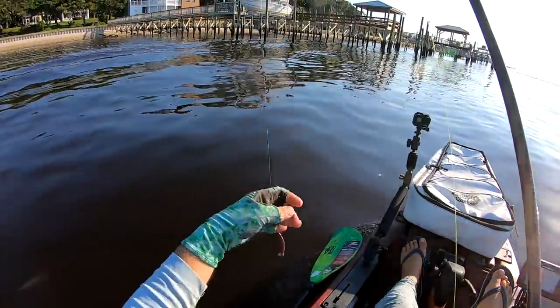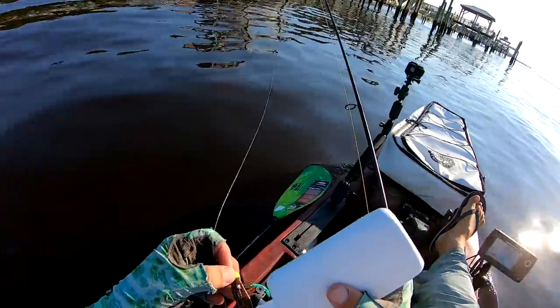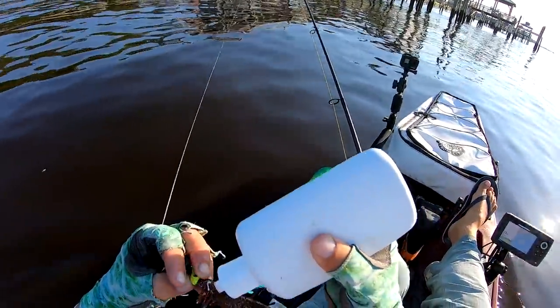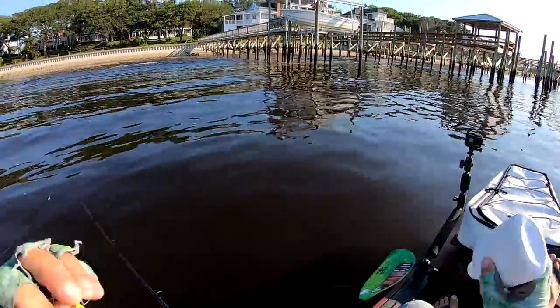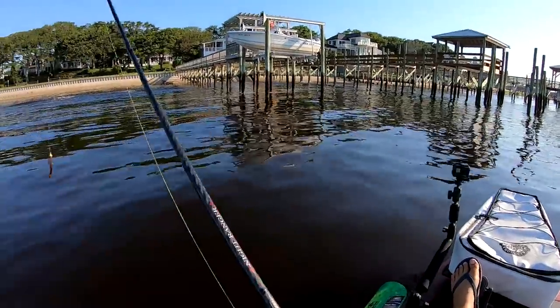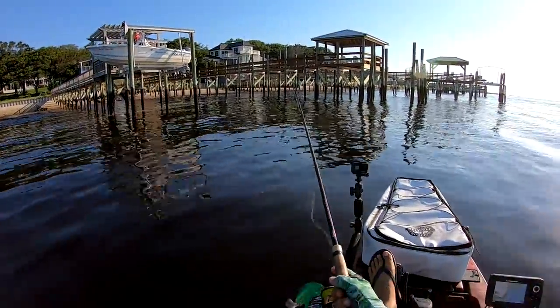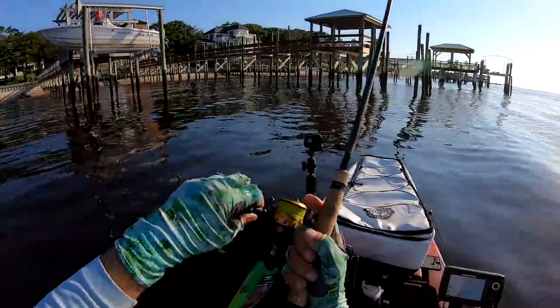I'm gonna throw jigs shallow, like 3 to 6, 7 feet of water. It's a lot of boat traffic already. A lot of times you have to make a decision what you're gonna do, especially in the summertime. These bites are early, especially with heavy boat traffic, unfortunately. A lot of nice ledges here and stuff to fish, but like I said, you got to make those decisions early sometimes.